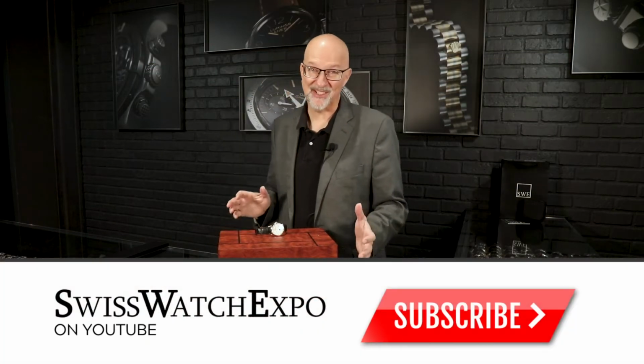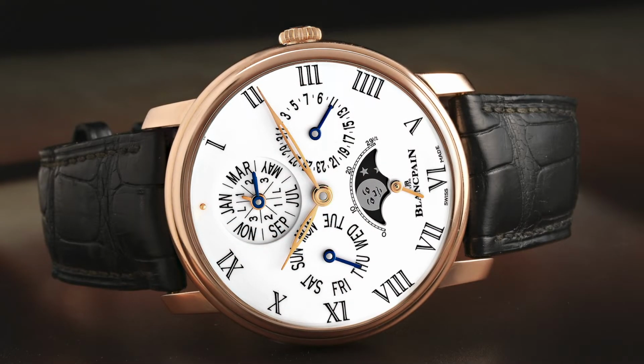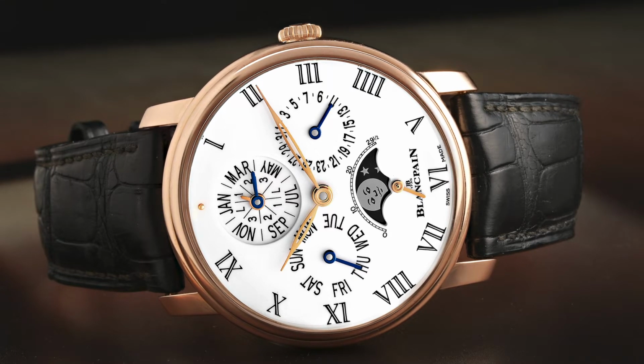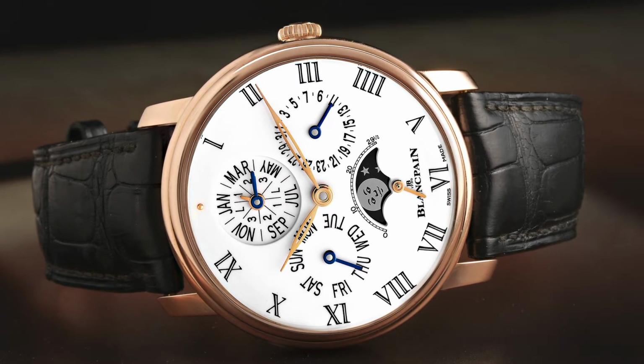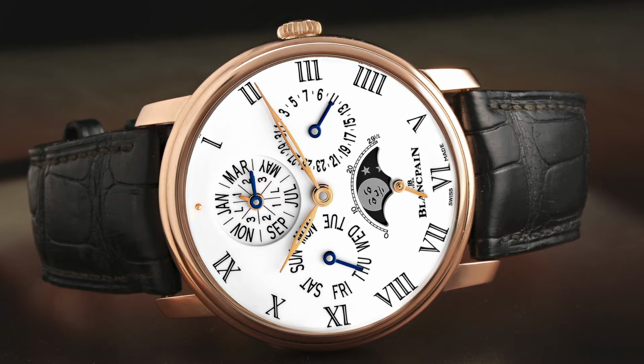Fresh from the showcase here at SwissWatchExpo, we've got one of the coolest watches I think we've ever gotten in. And if you're a fan of top tier watches that are a little under the radar, this one might be just for you. It is made by Blancpain, which is one of the oldest watch companies in the world. They were founded in the early 1700s.